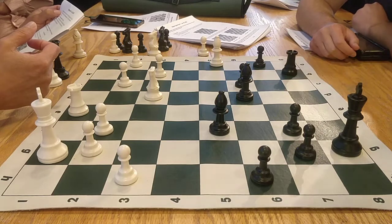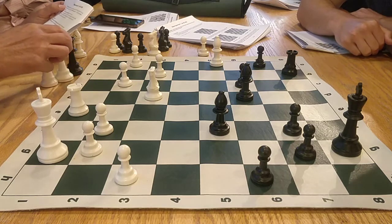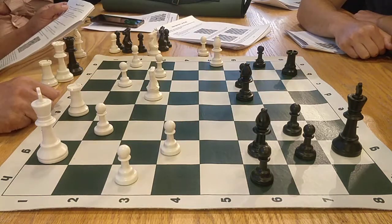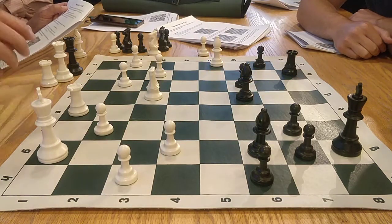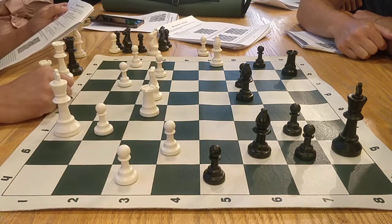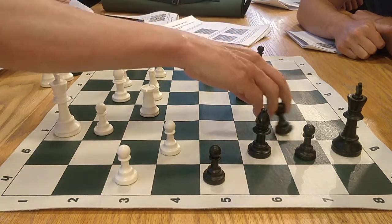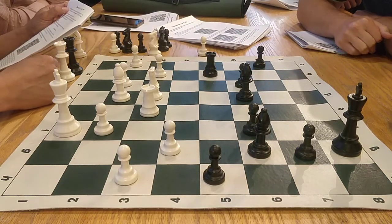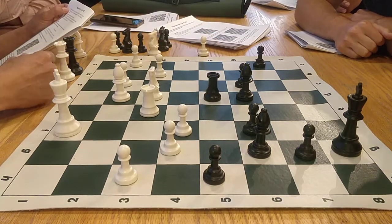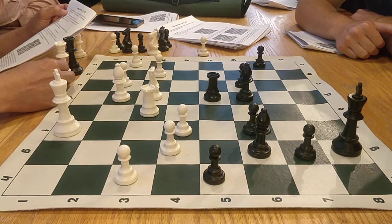Well, I'm not going to go too much deeper because he blundered here. So, rook b8, g4, bishop g6, king f1, h5, rook e3, rook to b5, bishop d2, f6. And here he blundered with rook d5. This was quite bad.